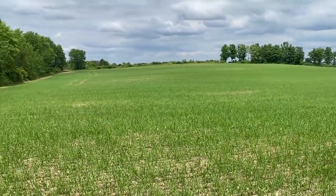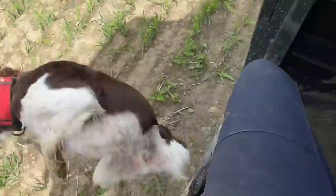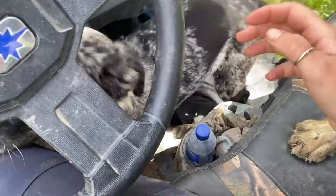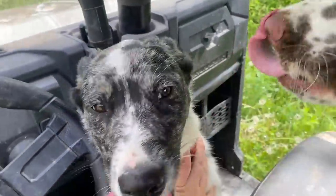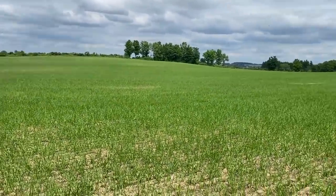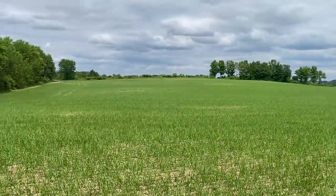This is the field I'm getting married in. Oh, damn. He just shit. What are you doing, dude? You guys are crazy. Oh, my lord. Yeah, I'm taking them for a run before my second shift. But this is the field I'm getting married in. It's going to be a beautiful barley field.